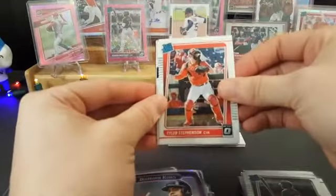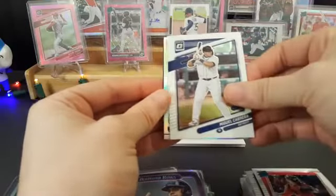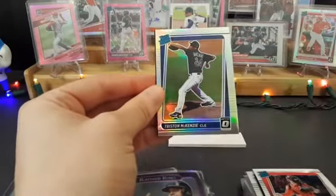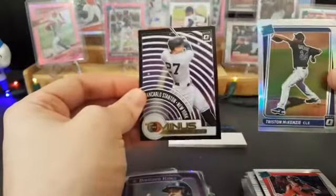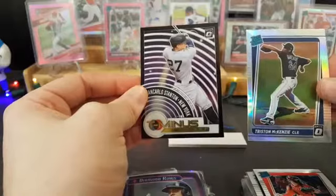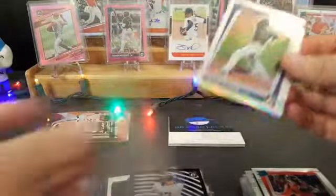Two base packs to go for our next pink bonus pack. Rated rookie Tyler Stevenson leads us off for the Cincinnati Reds, followed by Miguel Cabrera, Detroit Tigers. A nice silver rated rookie, Tristan McKenzie for the Cleveland Indians. And we'll finish that pack out with T-321, Giancarlo Stanton for the Bronx Bombers.